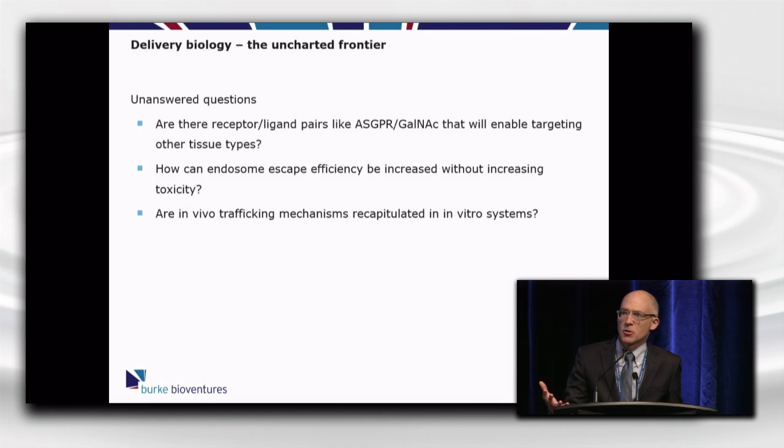I'm highlighting biology mechanisms and trafficking, and yet the tools for studying those are largely in vitro cell culture tools, studying cell trafficking in tools, not all of them, but most of them. So our growing understanding of trafficking and what impacts it and how formulations and designs can leverage it, how relevant will they be to the in vivo situation? Well, I guess we'll find out. So a lot of unanswered questions.